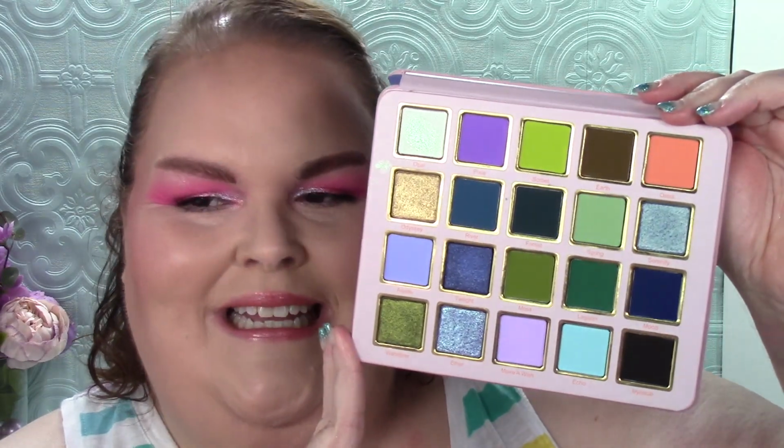60 uses, and then pan. I will probably try to either pan 2 mattes and 1 shimmer, or we'll just see what happens, whatever I'm drawn to. You guys know, I've mentioned before, this time of year, I'm very drawn to bright colors. I mean, look at my shirt, my eye look today. So I feel like this will work great with that.